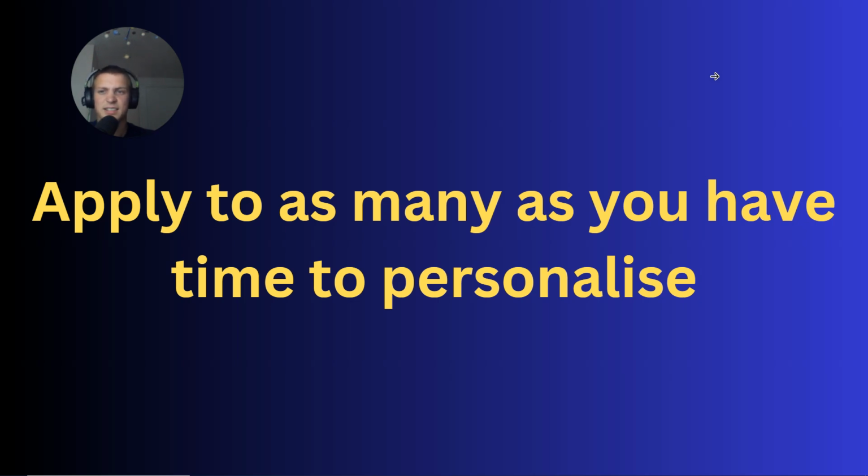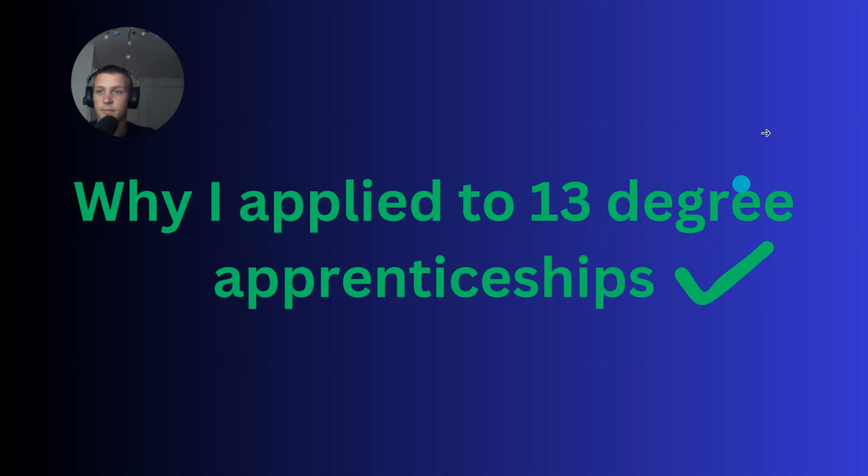And apply to as many as you have time to personalize. The numbers you're probably looking at are 10, 15 or 20. It doesn't necessarily need to be 50. If you're dedicated, you want to put in the effort, fair enough, go do 50. But I would just personally recommend 10, 15, 20, something like that. Just as many as you have time to personalize. There's not really a number that I can say for definite for everyone. I'll give you a ballpark. I applied to 13. That's a ballpark I was happy with. Just apply to as many as you personally have time to personalize with. So there we go.